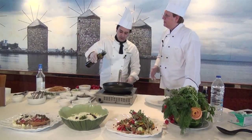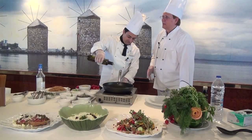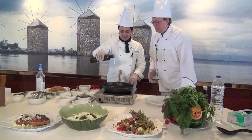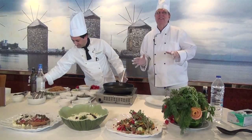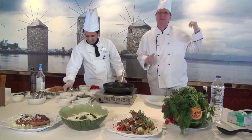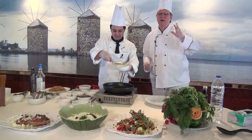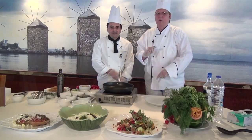So, olive oil. Is it my imagination or are we moving? We're moving. All right. A little something added to this. We've now pulled away from the dock in Rhodes in Greece, and we're on to Santorini while we're busy cooking. I'm going to take you on a little visual tour while we're mixing and stirring.